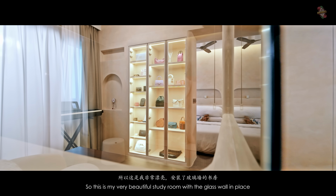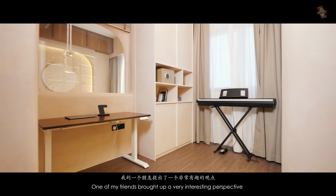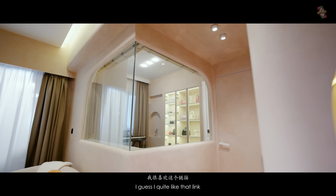So this is my very beautiful study room with the glass wall in place. One of my friends actually brought up a very interesting perspective. She says this is like a DJ booth, you know, we are doing work here and then people can see us from the outside. I guess I quite like that link.